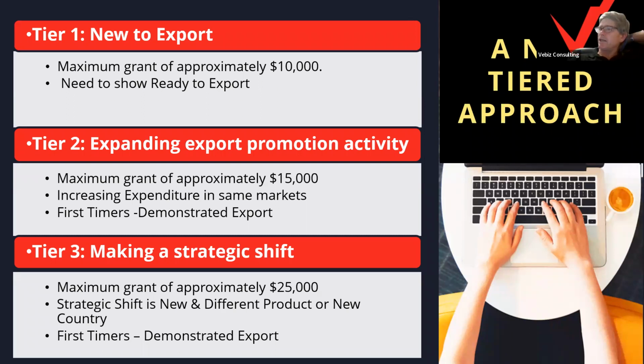So how does this work? How does Austrade work? What they've done is they've divided exporters into 3 groups of exporters. Tier 1 are people that are new to export. Tier 2 are people that are already exporting and they just want to do the same thing, spending a little bit more money in the markets they're in. And tier 3 are those that are making a strategic shift, which we'll come to.